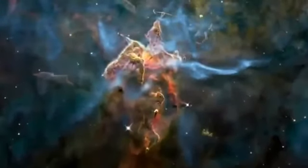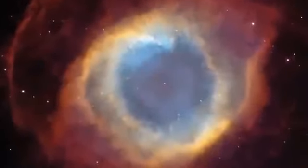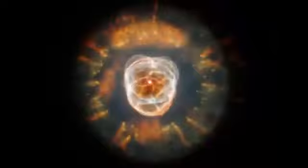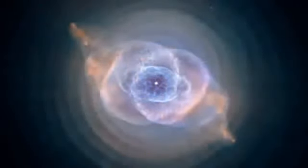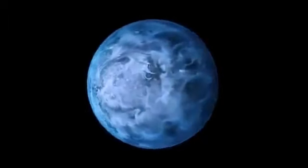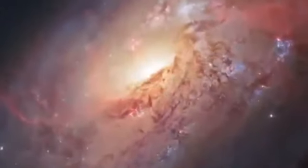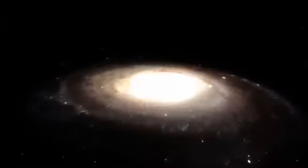From their birth in nurseries of dust-laden clouds of gas, all the way to their final farewell as delicate nebulae slowly blown into space. Or as titanic supernova explosions that outshine their host galaxies. Hubble has peered into the breeding grounds of new solar systems. Dusty disks around newborn stars that may condense into planets. And it has transported us into the billions of galaxies that spread out across the depths of time and space.